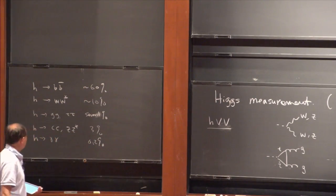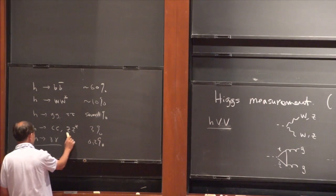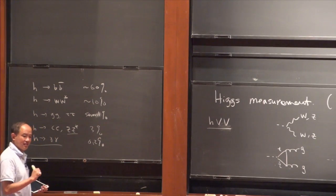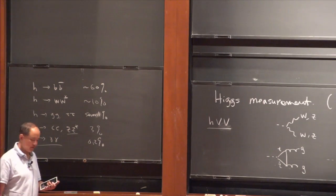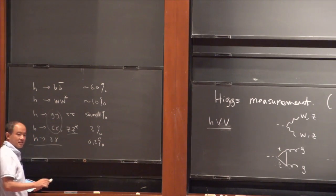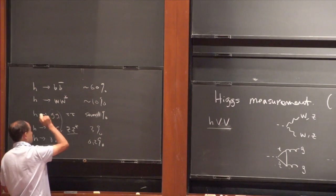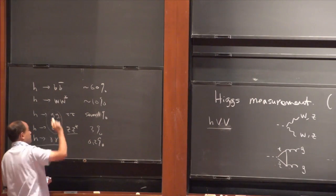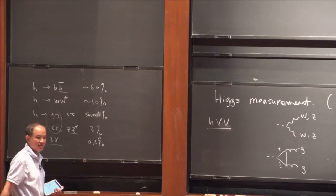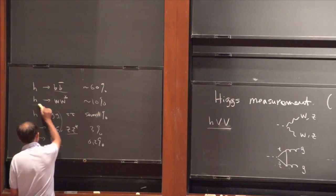And the discovery channels of Higgs, the first channels in which we were convinced that Higgs was discovered, is actually this one and this one, because these are very clean. Higgs rate is pretty high, this is very clean. I don't think we have seen these guys yet, so this is probably impossible. I shouldn't say impossible, very difficult. And this one, I think we've just barely started to see. So that tells you how difficult these things are. This one, yes, we certainly have seen.